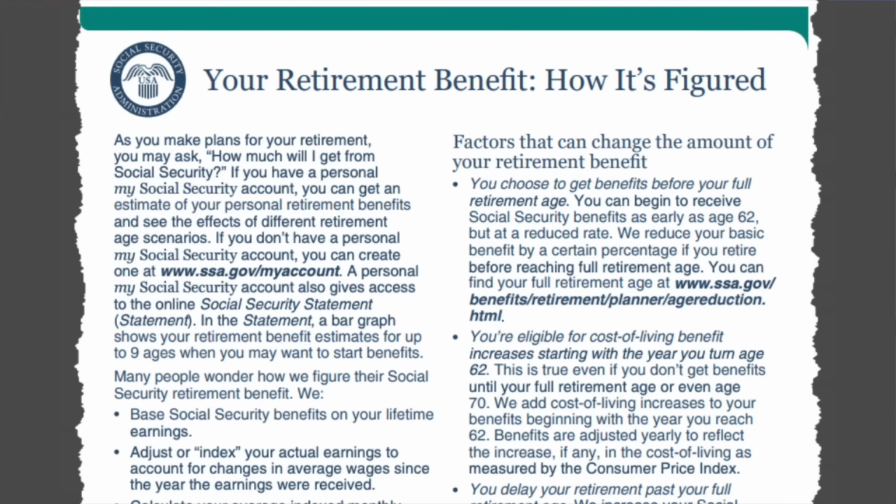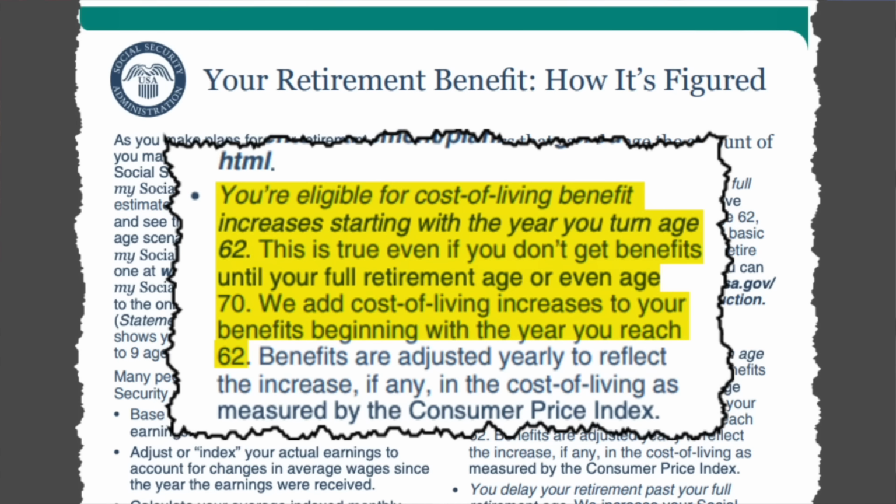Now, the next big question is, do you have to be receiving benefits to get the cost of living adjustment? Technically, we can answer that question along with answering the question about what age does the COLA start applying to Social Security benefits, because the Social Security Administration makes this crystal clear in one very easy to read piece, big surprise, I know, that says that you're eligible for cost of living benefit increases starting with the year you turn age 62. This is true even if you don't get benefits until your full retirement age or even age 70. So the easy way to remember this is that the first cost of living adjustment that's going to become effective for you is the one announced in the year you turn 62.